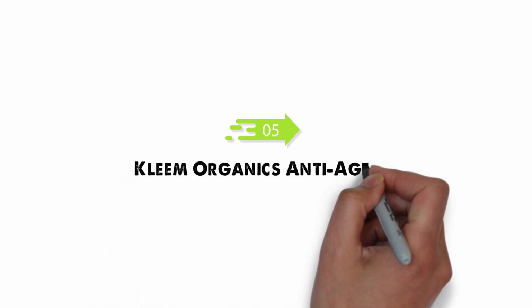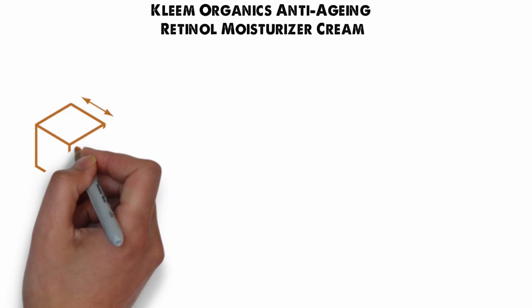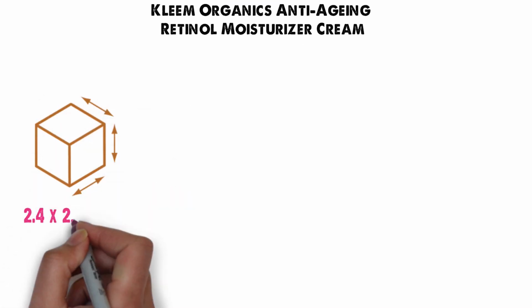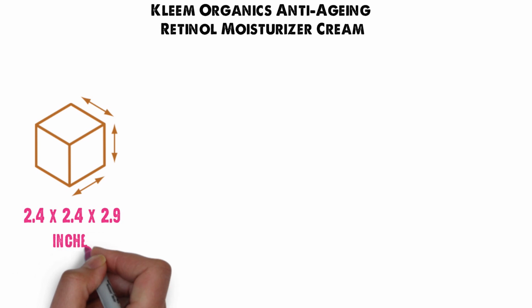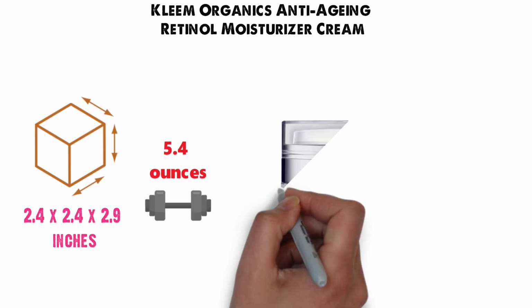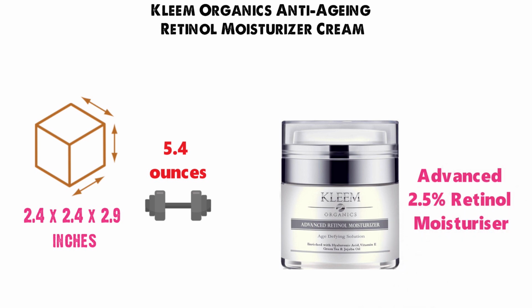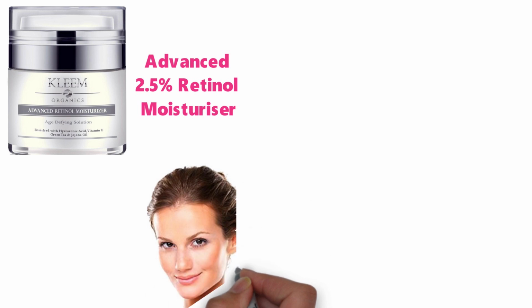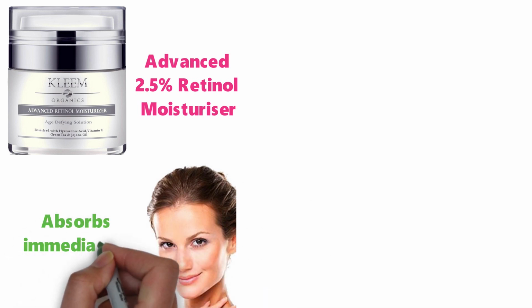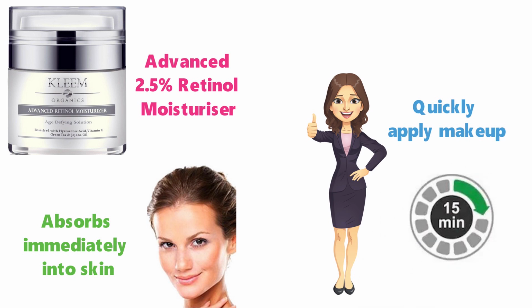At number 5, we have the Kleem Organics Anti-Aging Retinol Moisturizer Cream. The dimensions of this product are 2.4 by 2.4 by 2.9 inches, and it weighs 5.4 ounces. The Kleem Organics Advanced 2.5% Retinol Moisturizer is a light but rich cream that absorbs immediately into the skin to allow you to quickly apply your makeup after just a few minutes.